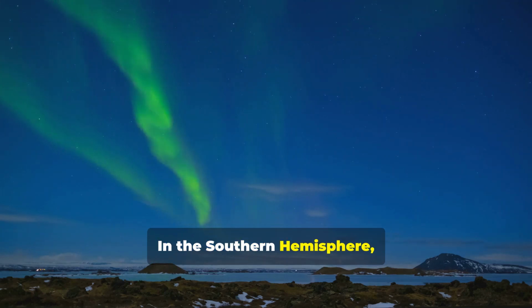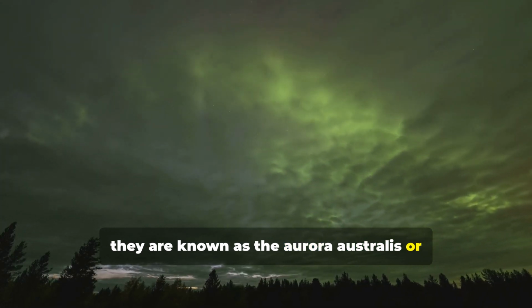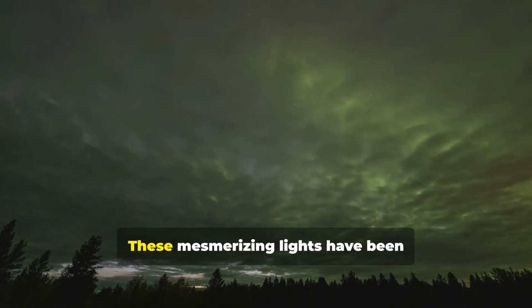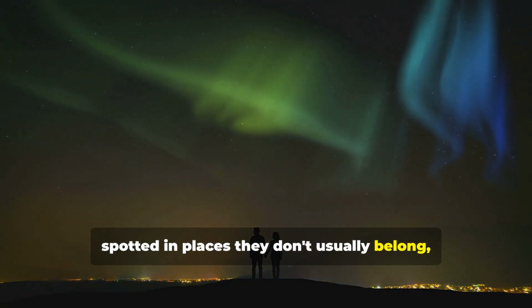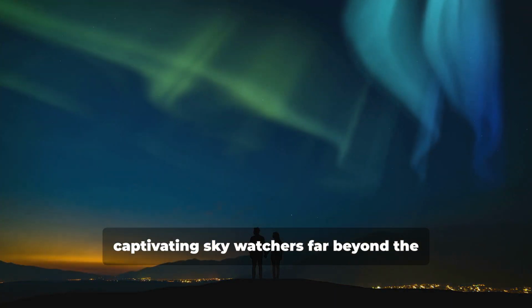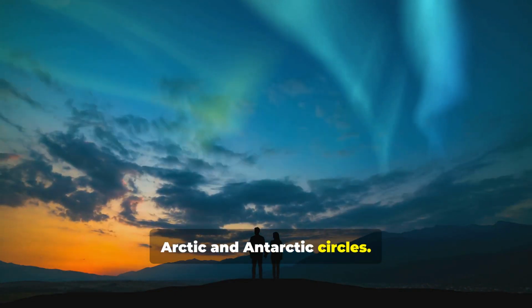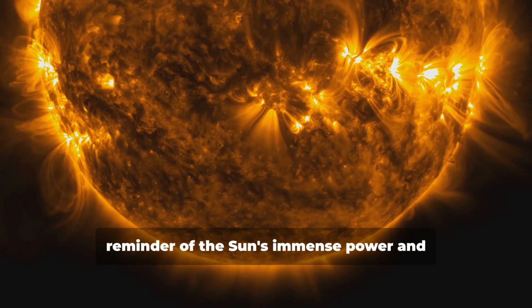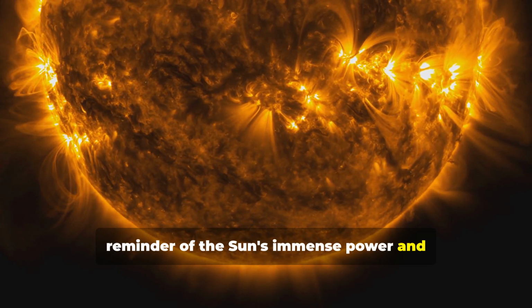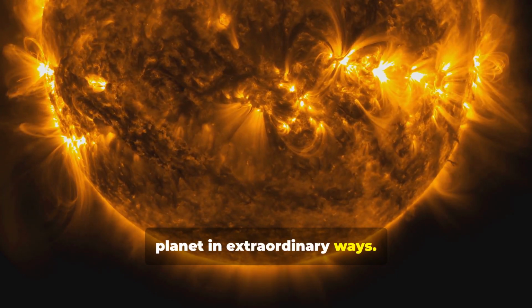In the southern hemisphere, they are known as the aurora australis, or the southern lights. These mesmerizing lights have been spotted in places they don't usually belong, captivating sky watchers far beyond the Arctic and Antarctic circles. These unusual sightings are a stunning reminder of the sun's immense power and its ability to reach out and touch our planet in extraordinary ways.